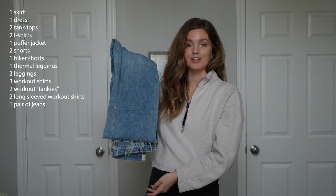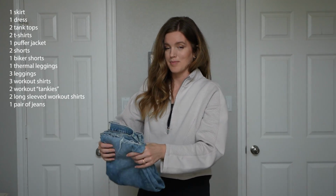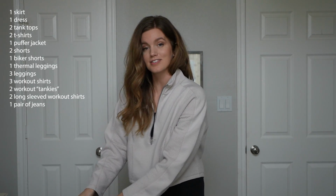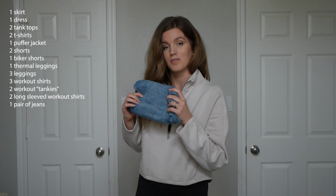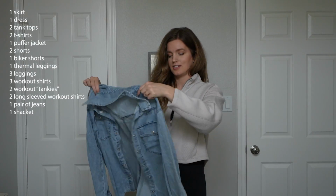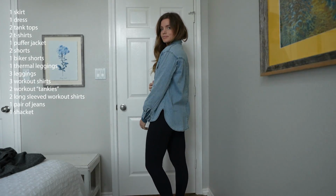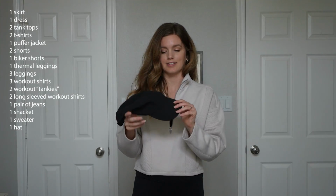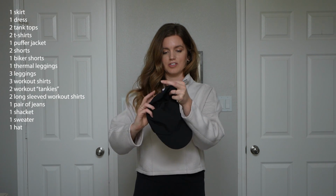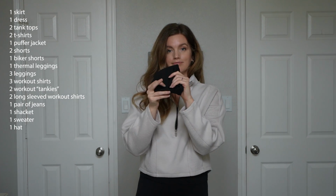1 pair of jeans. This was tough for me. I wanted to bring more, but realistically we just don't wear jeans that often. So 1 pair. I think that's gonna be perfect. 1 shacket, lightweight, you can kind of dress up a pair of leggings. 1 sweater, and a hat. I love this hat because you can just fold it up really, really small.